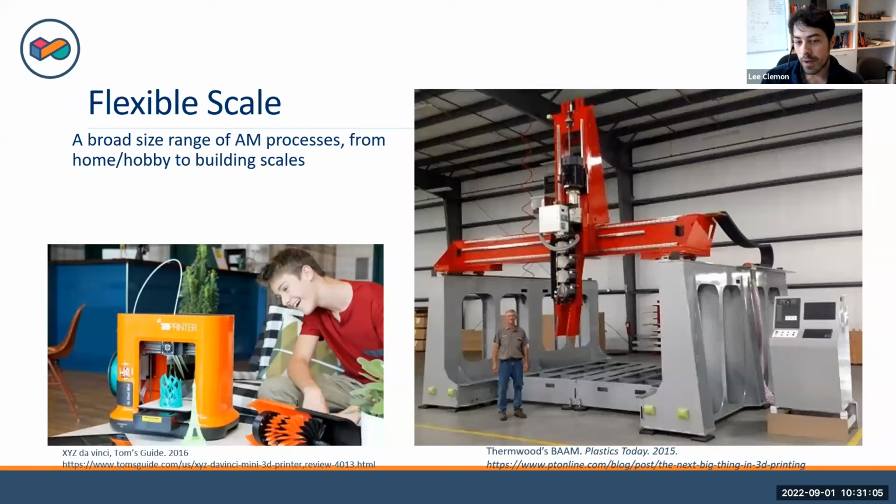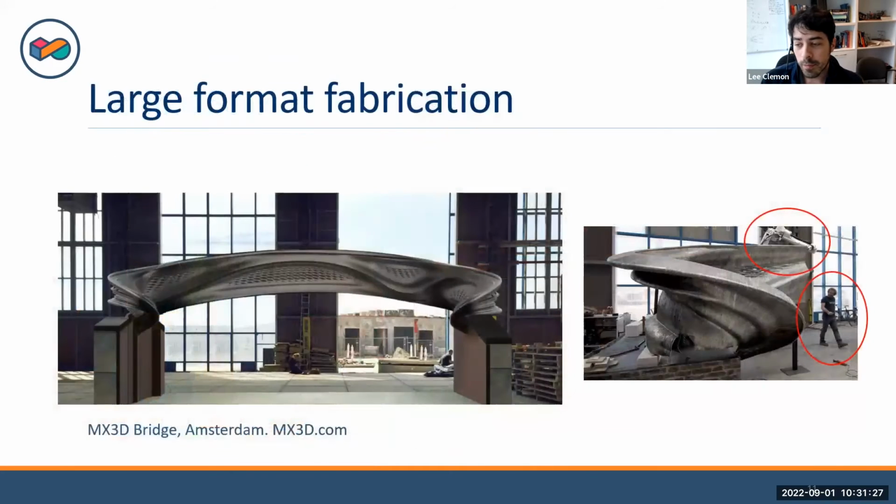Just as a note, if you weren't aware, a lot of people think of additive manufacturing or 3D printing as these little desktop printers. That is not the space we're going to talk about today. We're going to talk about this space more on the right, where we have large format fabrication. There's a huge range of fabrication that can be done with additive manufacturing in the construction, automotive, aerospace industries. One particular example I really like is the MX3D bridge in Amsterdam.